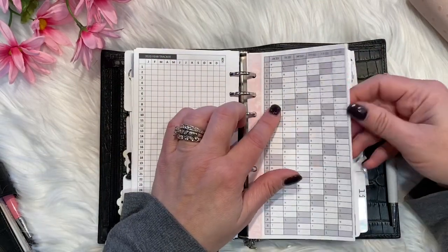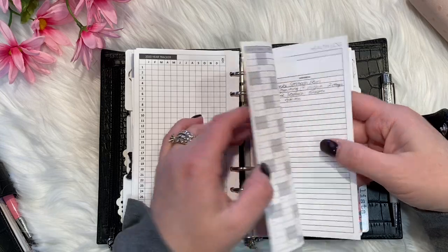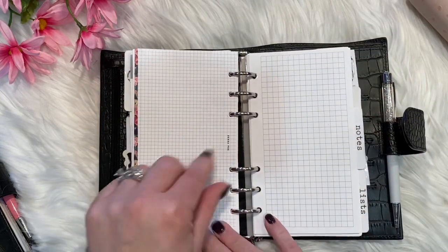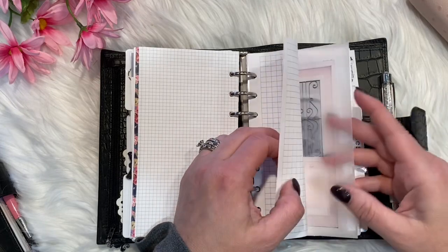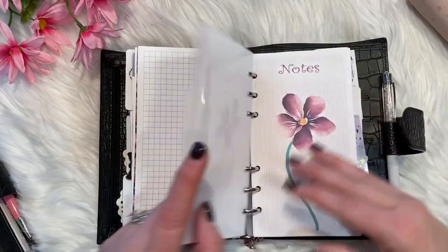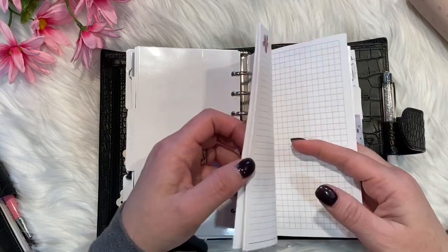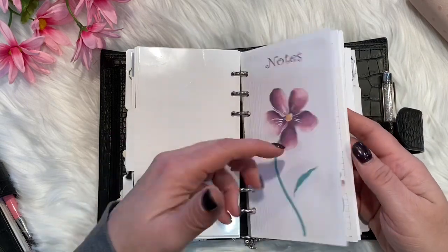This is where I want to keep track of my steps, which clearly I haven't started it yet. And then that's kind of a health log and my blood work that I need to keep track of. Some blank paper, some notes. It's just grid paper and this lined paper from Marcia Bermucci.